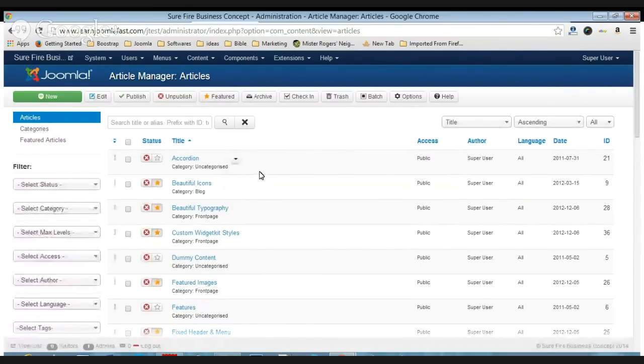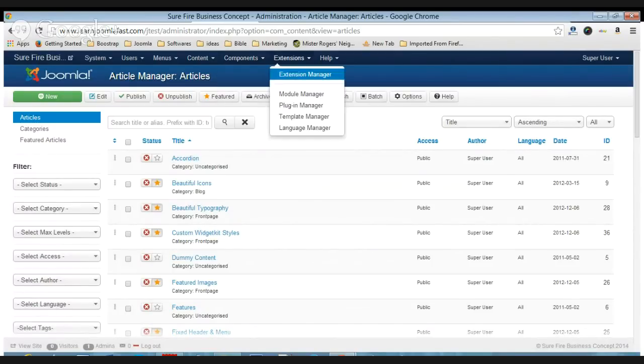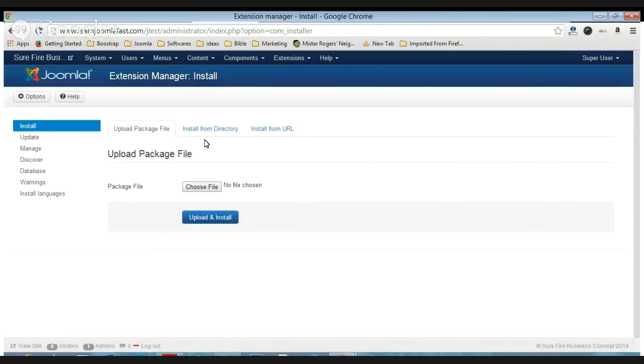So you need to install what's called JCE, and JCE is the best editor in Joomla that allows you to edit your document and create pages. So you go to choose, and I've already downloaded the JCE. I just have to install it now. Every time that you want to install a new extension, you can come here through the Extension Manager to do that. So I just have to locate it. All right, so I've done that.